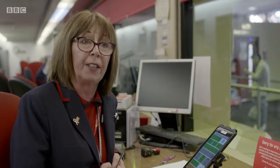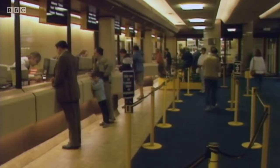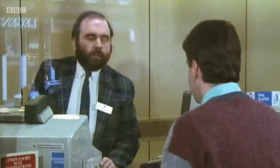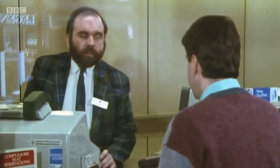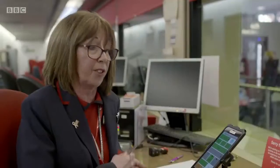In 1983, we moved down here. This was a newly refurbished travel centre, and that was predominantly male. There were no females working in the windows, so I was kind of one of the first. I was the pioneer. Now I'm still in the same place 41 years on.